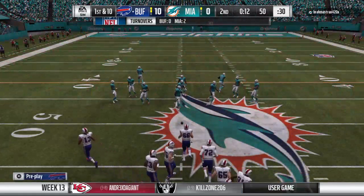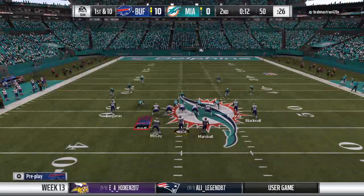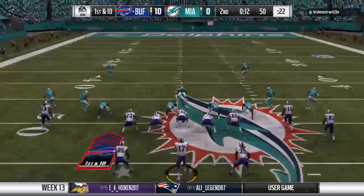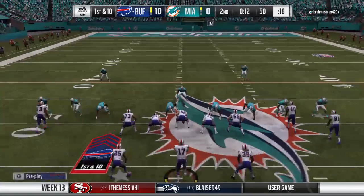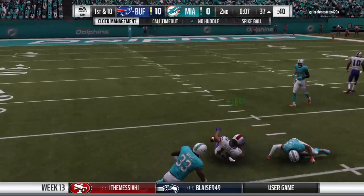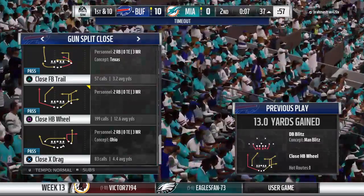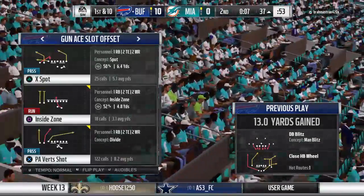They've got good starting field position as they come up here 1st and 10. So after the INT, it's Allen, caught on the left side by Benjamin. Now a timeout taken. Perhaps a chance for one more quick play and then another timeout if they hurry. We'll see.